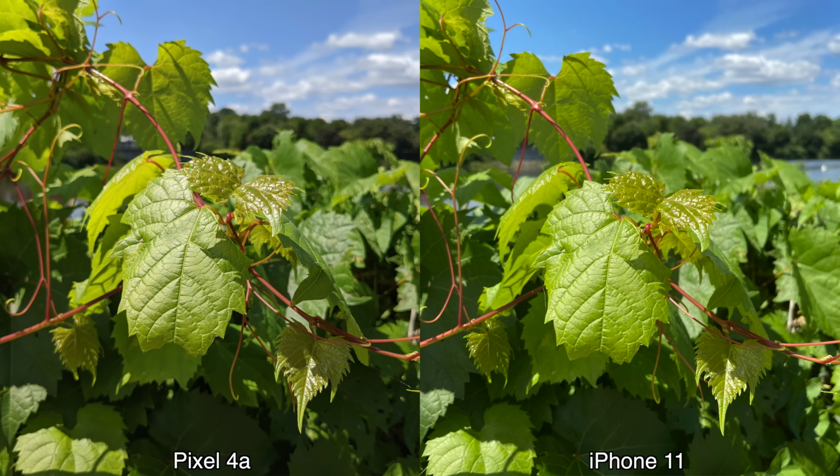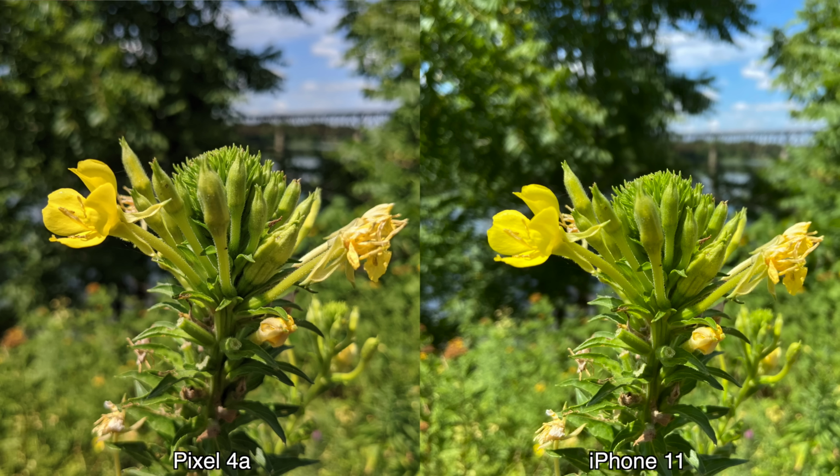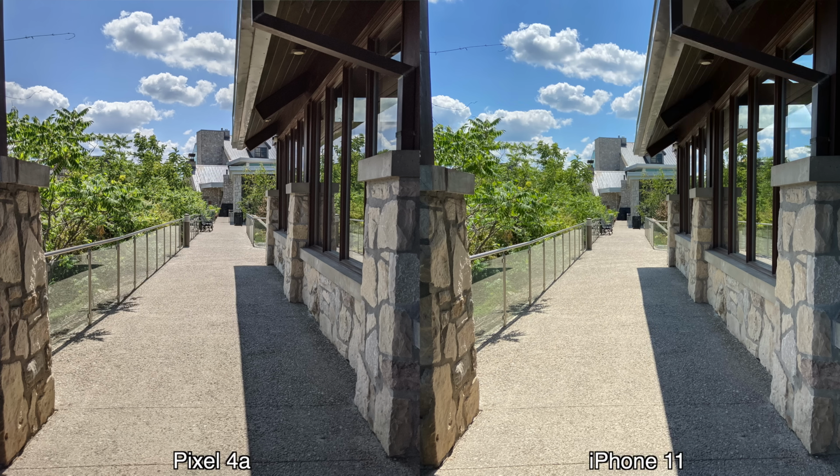Maybe the iPhone 11 has a bit more saturated colors, but once again, it's gonna come down to your personal preference to what you like. So take a look at these pictures that I want to show you, and definitely let me know in the comments down below what pictures you prefer from what phone and why.